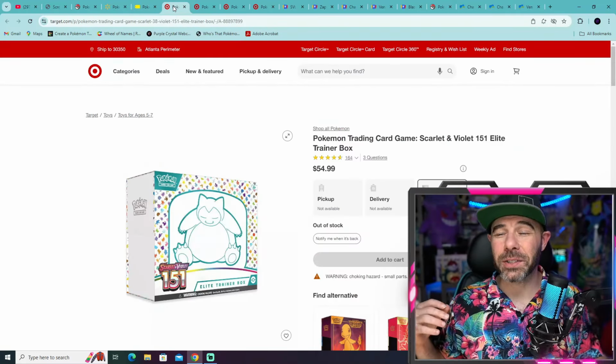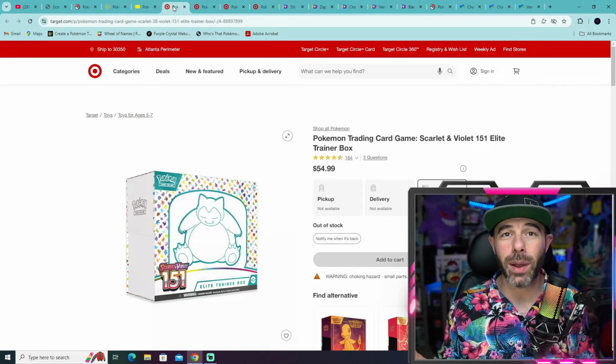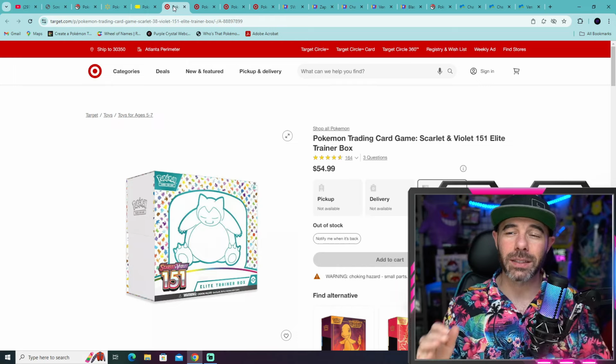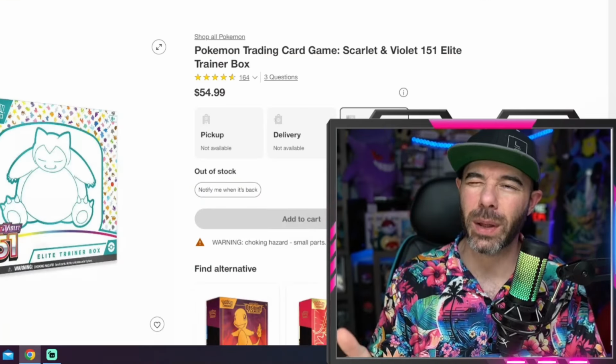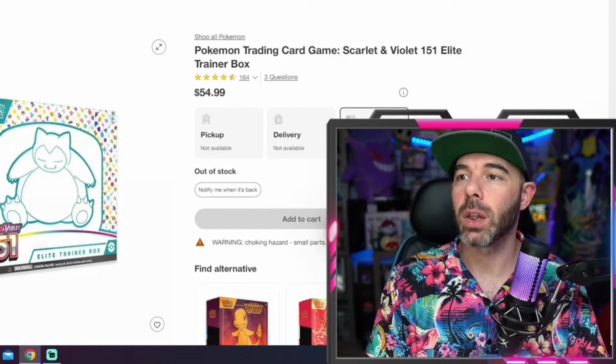All right, now Target.com actually last week got all of the products at some point back in stock. The ones that went the quickest were obviously the Elite Trainer boxes. They went super fast. I think this lasted for about 5 minutes. This was about, I think, last Wednesday when these launched, but these ones haven't been recent. This was last week when these were launched and available.